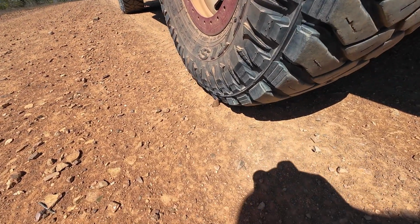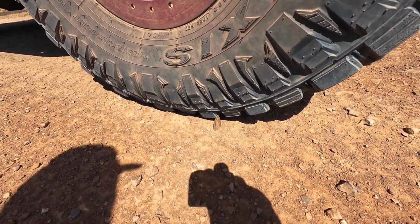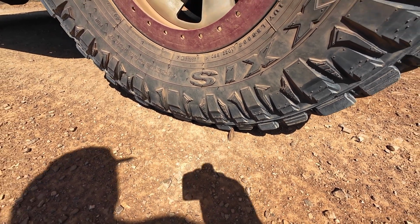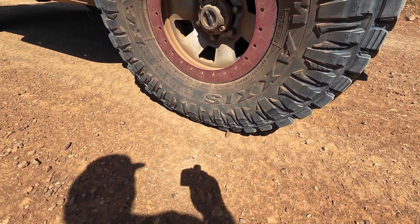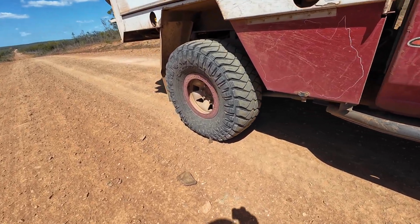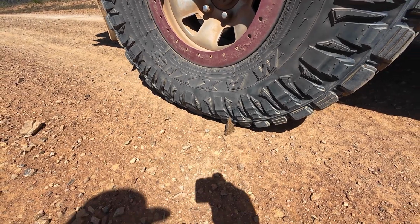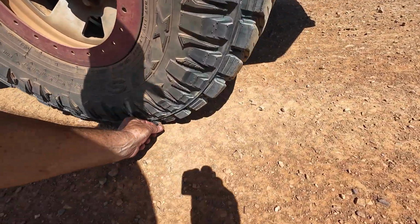if you've got a small rock, it's not going to make any difference to whether or not that tyre is going to get punctured in the sidewall. It will go through the tread but not through the sidewall, because if you have a look at that, you're going to need a much taller rock to go through the sidewall. So we'll take this little one and show you.